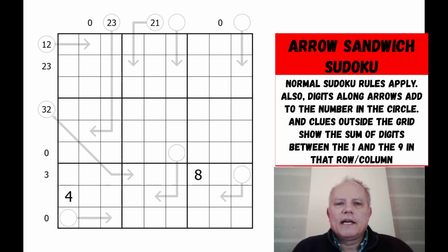So it's combining arrow Sudoku rules, in which numbers along the arrow add up to the number in the circle, and sandwich Sudoku, in which the number outside the grid shows, for that row or column, the sum of the digits between the 1 and 9. So those are the rules.